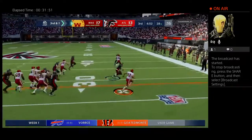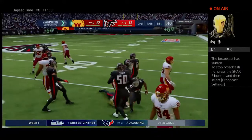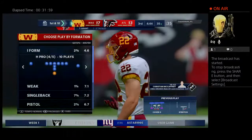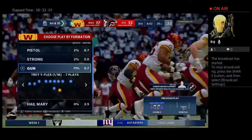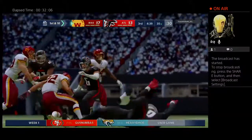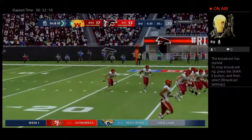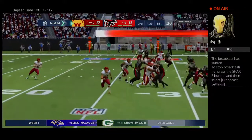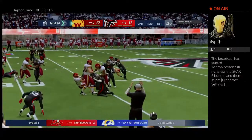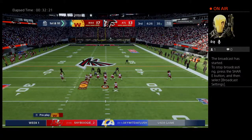They stay on the ground. McCaffrey again. And he's going to have the first down, yardage to the 35. Give him 7 yards on the play as they do pick up the third down conversion. First down, Washington. Ball up to the 35 now as they come up on 1st and 10.